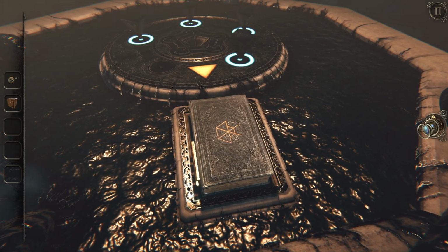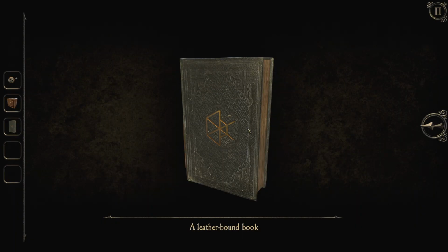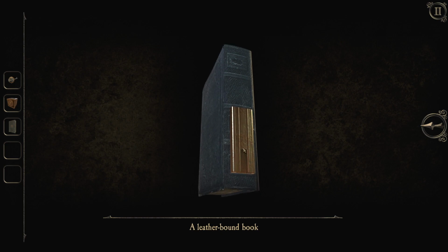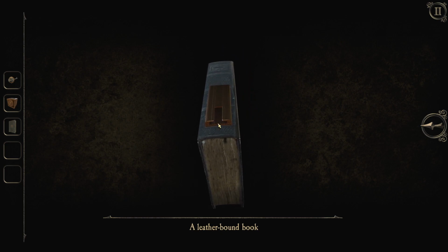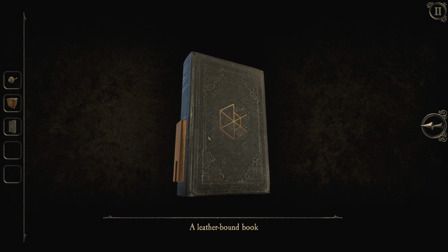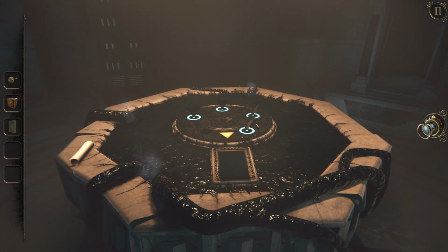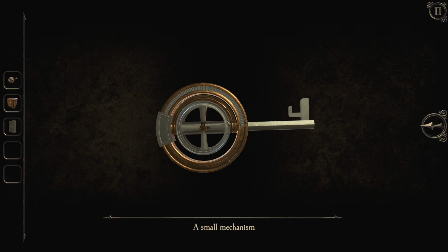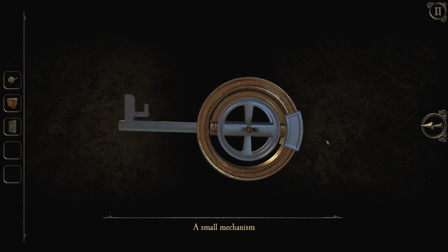We've got the Book of Yore! Inventory object found, a leather-bound book. Do we need a book for any? Oh, what's this? Do you slide, perhaps? Looks like something maybe goes into this, or this slides into something. Was that one room it needed the cube? And it also needs the book. Also, what is this? A small mechanism? What the heck is this for? It's very weird.